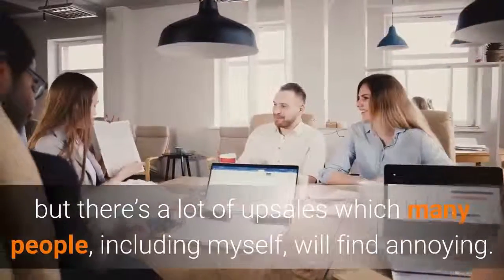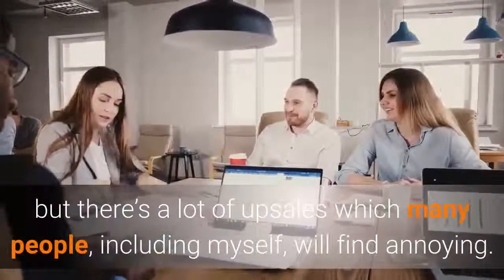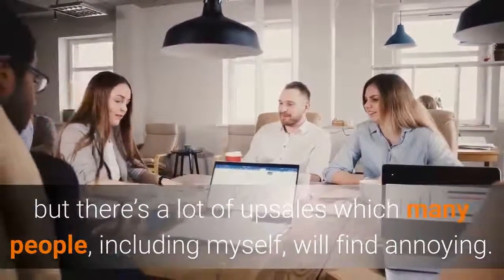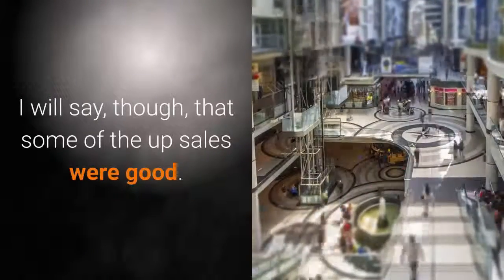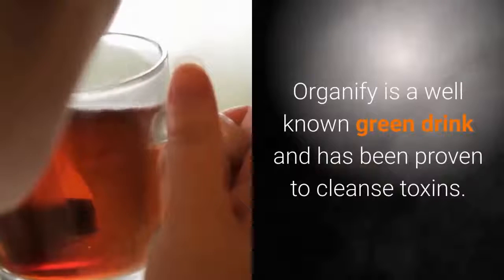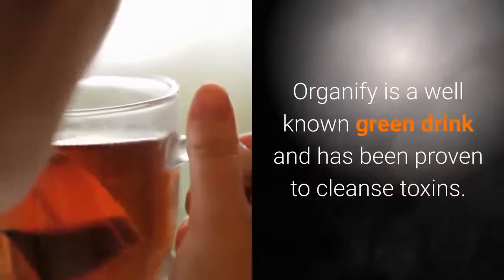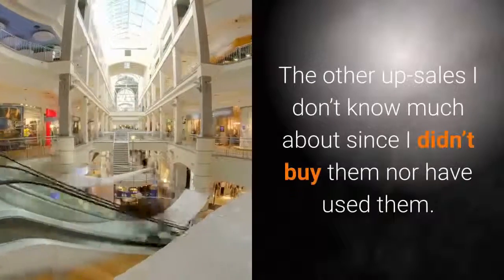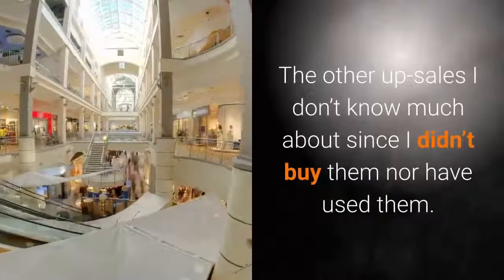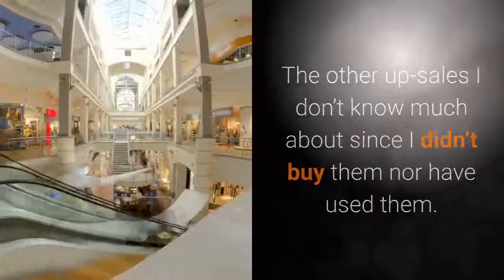I understand marketing and they have bills to pay, but there's a lot of upsells which many people, including myself, will find annoying. I will say, though, that some of the upsells were good. Organifi is a well-known green drink and has been proven to cleanse toxins. The other upsells I don't know much about since I didn't buy them nor have used them.